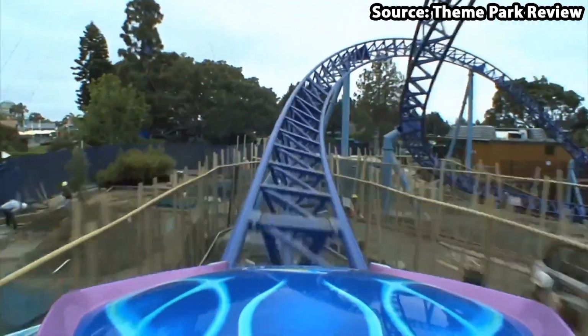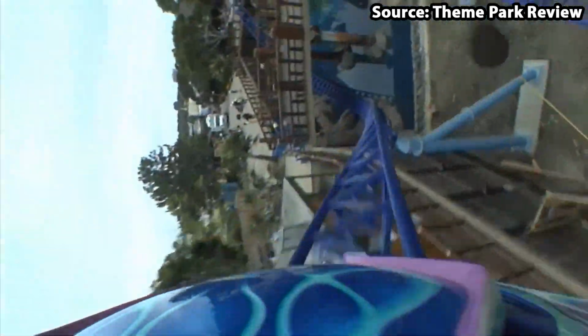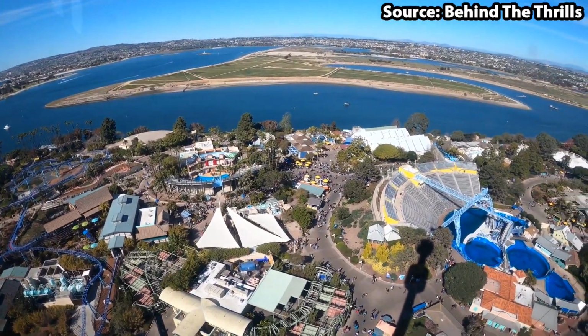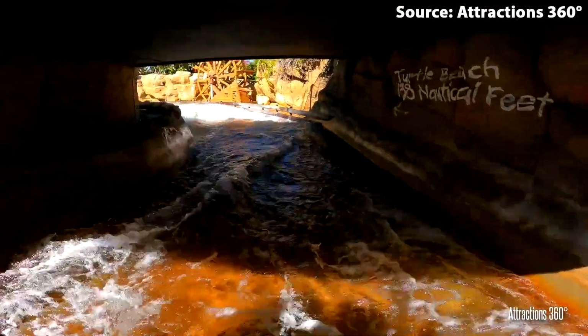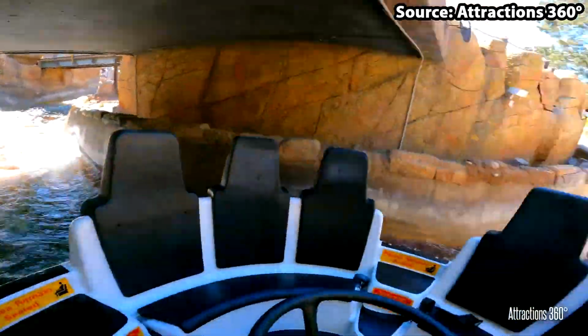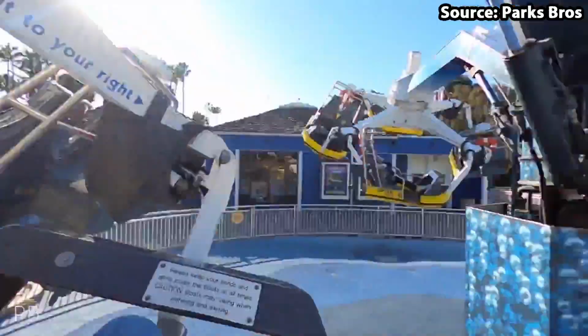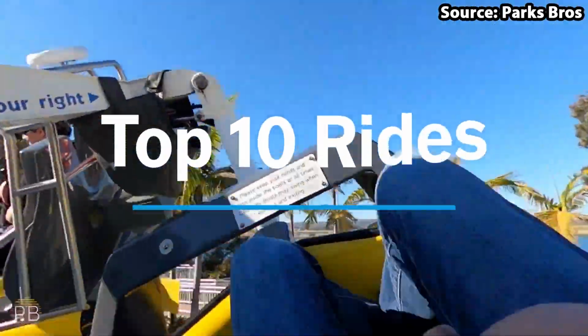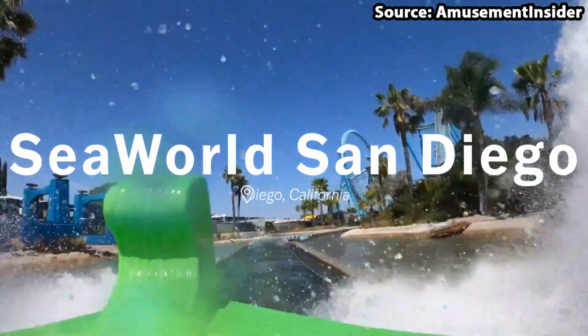SeaWorld San Diego is located in the heart of San Diego, and with it having over 16 world-class attractions, it is easy to see why it's one of the top tourist attractions in California. However, today we're going to be counting down the top 10 rides at SeaWorld San Diego.